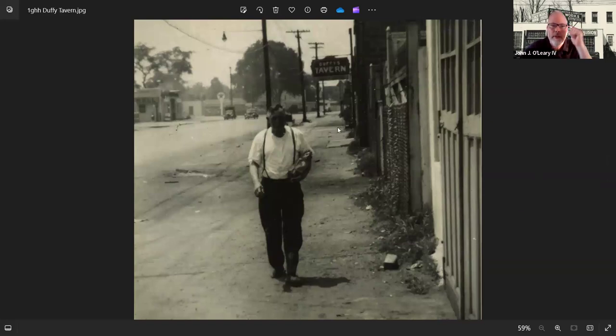I really like this shot. This is Gus walking down the street, and you see Duffy's Tavern behind him. I'd always heard stories of Duffy's, that they'd go there after work or something, but most of the pictures I have are looking the other way down the street. So you see there's a Shell station, looks like a Texaco, but I don't see Duffy's going this way until I found this photo.